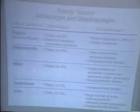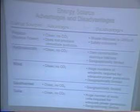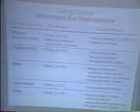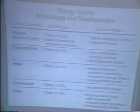Wind is the same thing. You've got to have wind, and you've got to be able to store the energy for wind. Geothermal, you've got to be able to dig down. And solar, you've got to have a lot of sunlight. It's not going to work perhaps so well in a place like Seattle, which has a lot of clouds and rainy days.